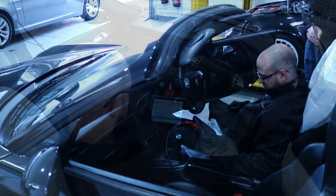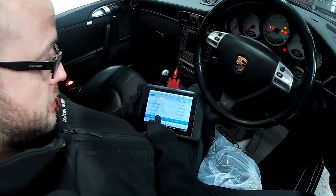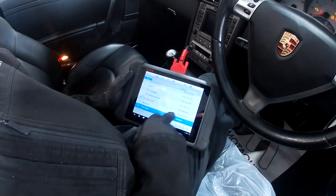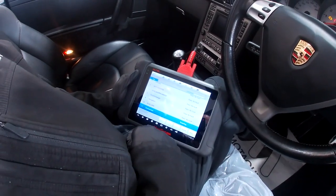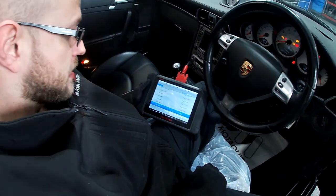Brilliant. Okay, excellent stuff. So how are we looking at the moment then? We're just going through, as you can see, each control unit in the car. And just coming up, there's no fault so far. We're 41% through the scan. We'll be done in a few seconds.